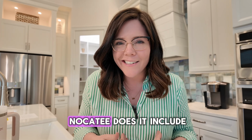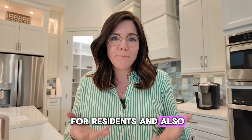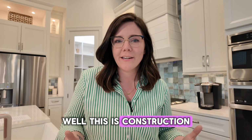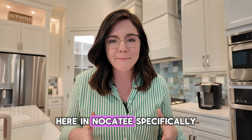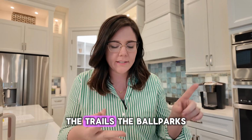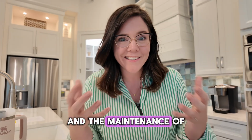But what exactly in Nocatee does it include? Nocatee's district is called the Tolomato Community Development District. Now, this is both for residents and also businesses in the Nocatee area. Now, what exactly does the district maintain and build? Well, this is construction, and this is operating and maintenance on the public improvements here in Nocatee specifically, which also include 300 acres of the parks, the trails, the ballparks, the soccer fields. All of that is included within your CDD fee and the maintenance of those items.